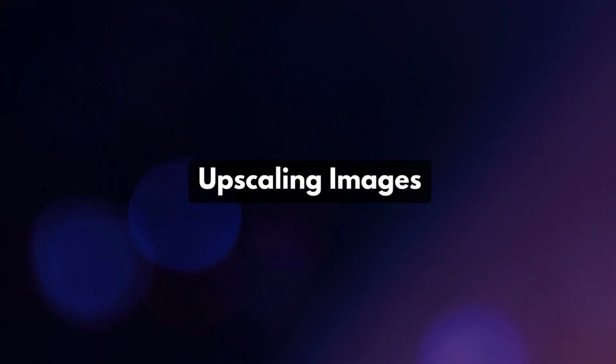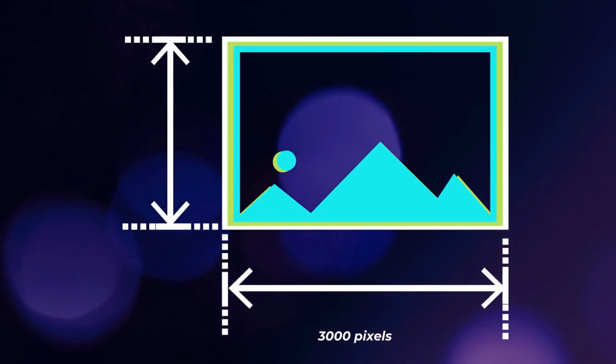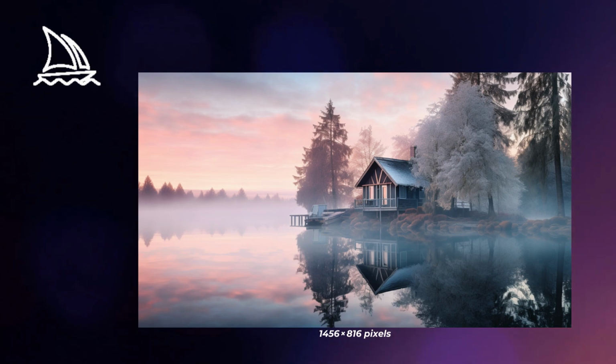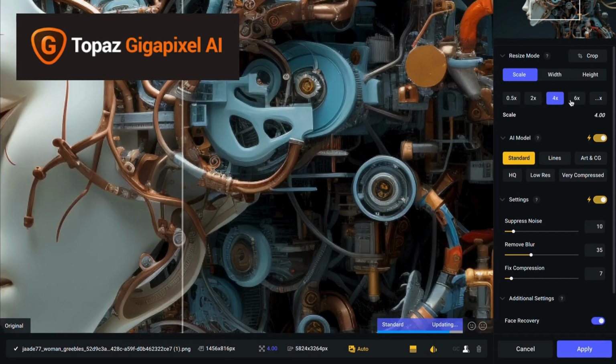Before uploading, check the size of your image. The minimum size should be 3000 pixels on the long end. If you're using Midjourney, your images are probably too small. Some AI image generators have upscaling tools that increase image size, or you can use a third-party upscaler like Gigapixel AI.